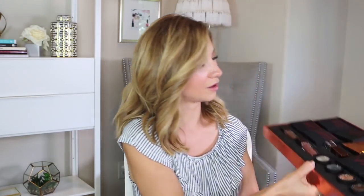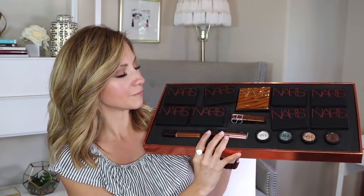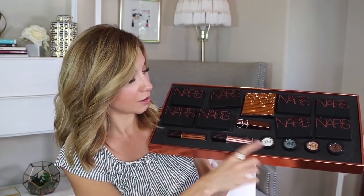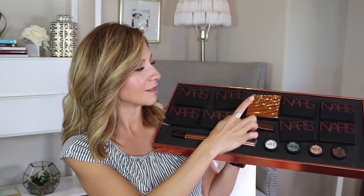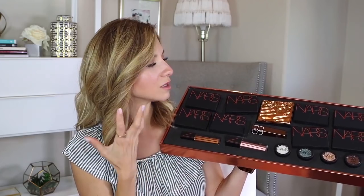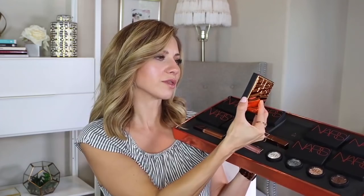So this is the box that it came in. And then when you open it, I'm going to show you guys this, hopefully without it all falling out, but this is how it came. It came with 8 bronzers, 4 loose glitter pigment shadows, 2 lip glosses, like an oil infused lip gloss. We're going to swatch all of these so you guys will see that. And then a lipstick. And then it also came with this product here, which to me looks like a bronzy gold highlighter, but I think it's actually described as a bronzer with a gold overlay.